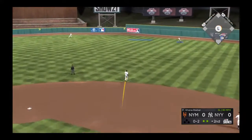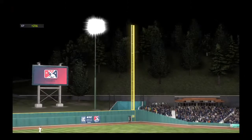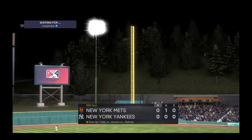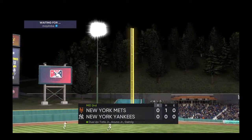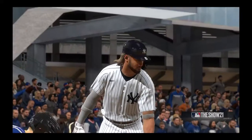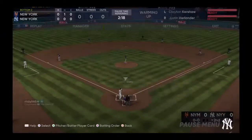Pulled toward right center field. On the move is Rosario. He's got it. A great running play, and that'll retire the side. Ready to go for the last half of the inning, and that'll bring up Fernando.